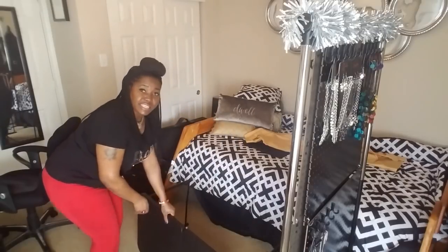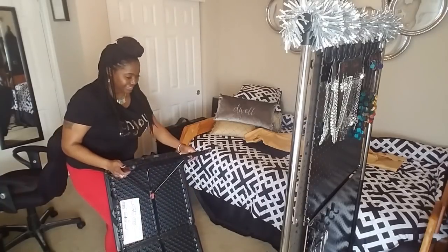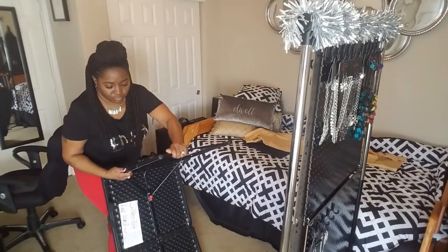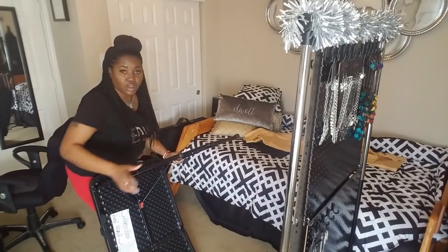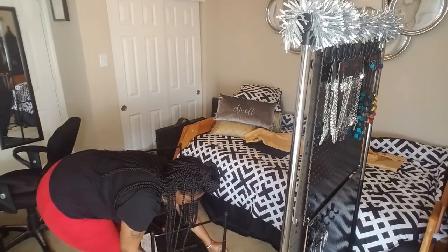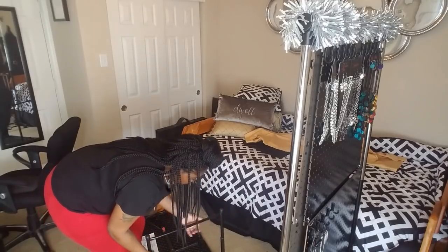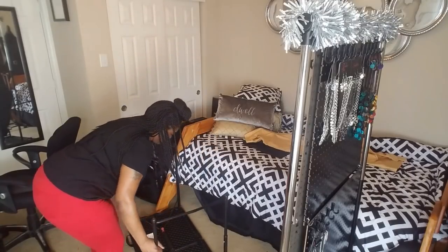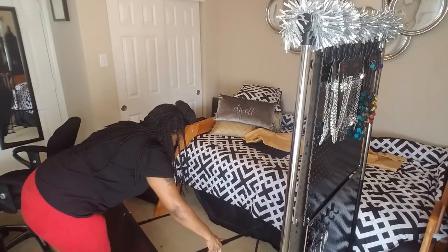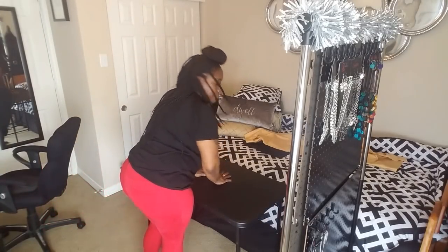Now the legs on this table, they do extend, because if not, they'll be really, really short. And you can take them to another height as well. Okay. Then I go ahead and extend the other side. Okay. Then I just lock it in place, make sure it's locked in place. Then I turn it over. And bam, my table is set up, okay?